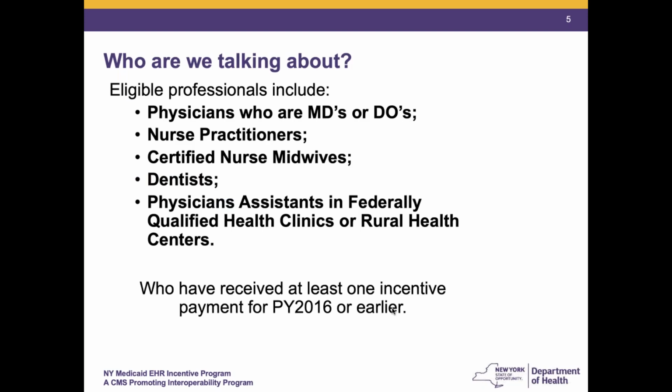For each payment year, eligible professionals have a predetermined set of requirements. When we talk about eligible professionals, we're talking about the professionals on this list. Please remember to attest for payment year 2018 and forward. You must have received payment for payment year 2016 or earlier. That includes payment for AIU, Adoption Implementation Upgrade.